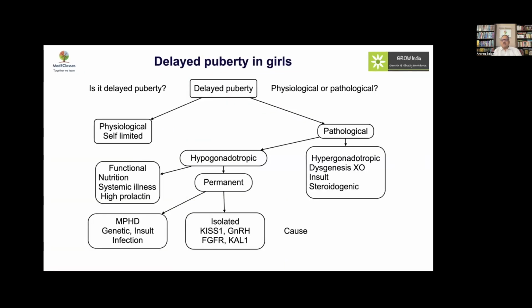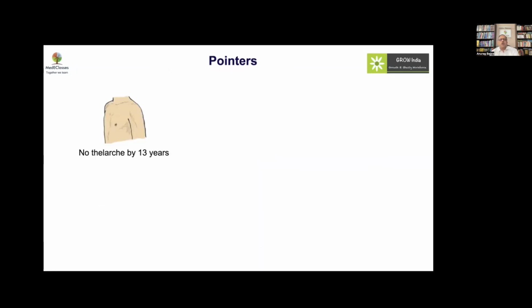So the key questions that a physician has to answer with regards to a girl with delayed puberty are: is it really delayed puberty? If it is delayed puberty, is it physiological or pathological? And finally, what is the cause of delayed puberty? Delayed puberty is defined by lack of thelarchy by around 13 years of age and lack of periods within 3 years of the onset of thelarchy. So we are talking not only about delayed puberty, but also about stalled puberty, which may be a marker of a serious underlying disorder.